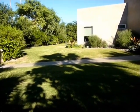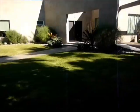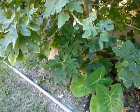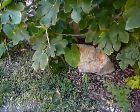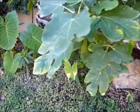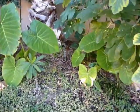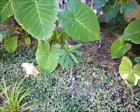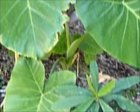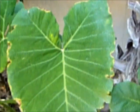Now we're going to make our way around the house so you'll have a feel for how big Dale's garden actually is and where all of the things are, because it's difficult when I just photograph one thing and you really don't have a scope of where it is. Now this is the crown of thorns that was a gift from a friend. It's doing really well. More elephant ears.